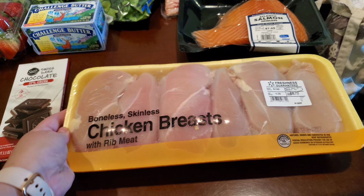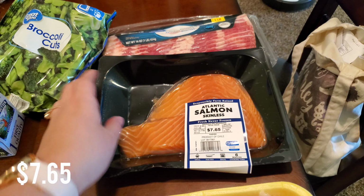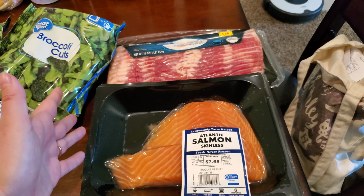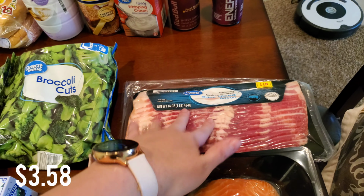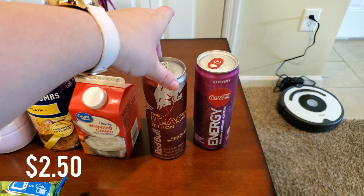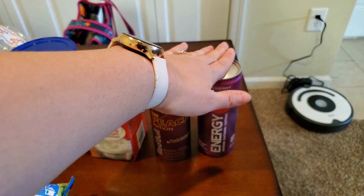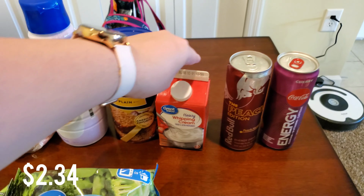So we picked up this big pack. We also picked up this salmon. We always try to eat at least one fish dinner a week, just because it's healthy for you also. We got a pack of bacon because we ran out. Jared had to pick up some drinks, so he got the Red Bull, the Peach Edition, and then he got a Coca-Cola Energy for him. I don't know, he usually gets Monsters. I'm very surprised he didn't get a Monster this week.